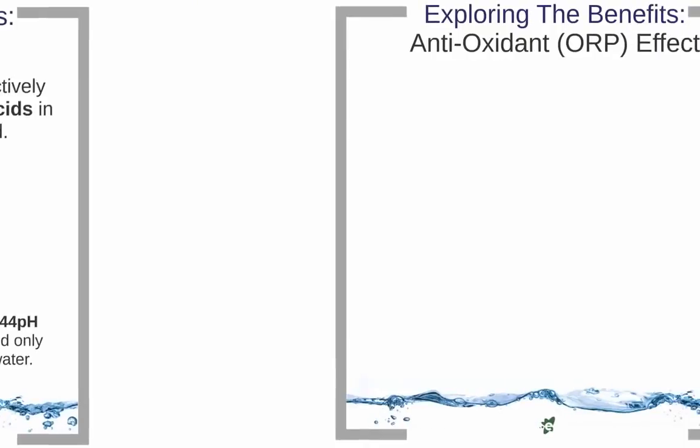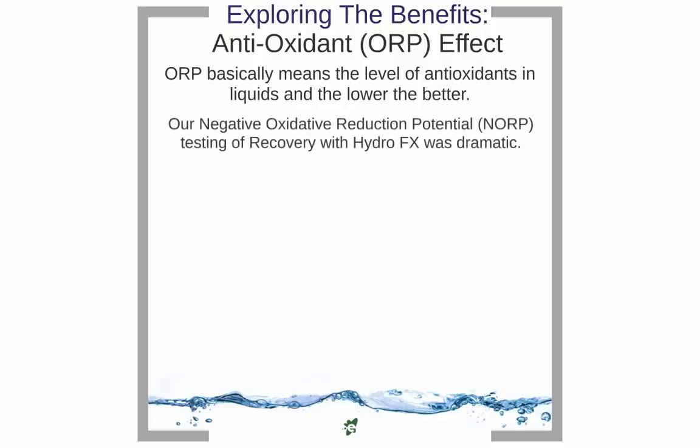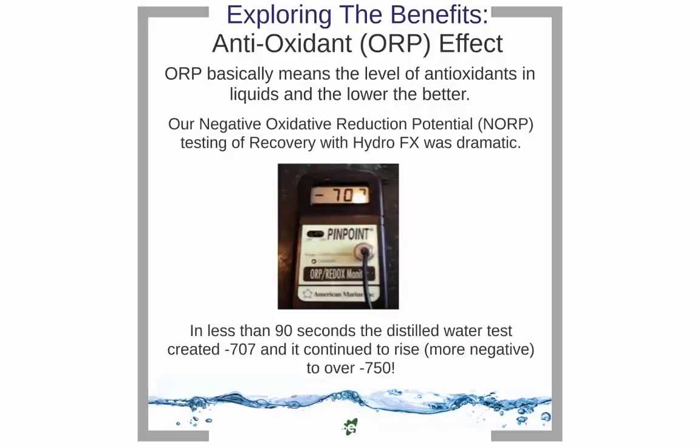water. So to keep it simple, ORP basically means the level of antioxidants in liquids, and the lower the better. Our negative oxidative reduction potential testing of recovery with HydroFX was dramatic. We added HydroFX powder to distilled water. In less than 90 seconds, the distilled water test created minus 707 ORP, and it continued to go lower to over 750.